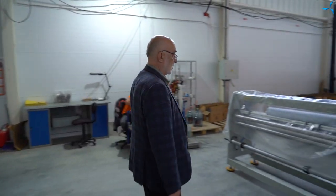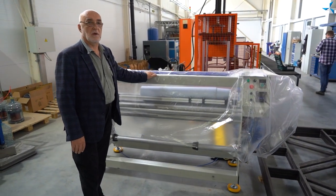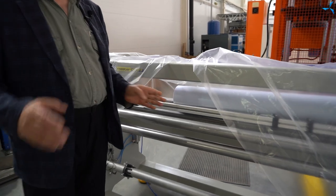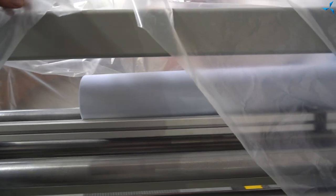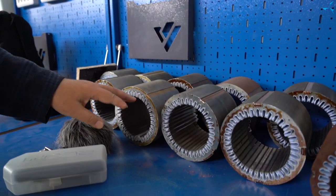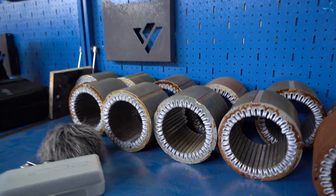Let me show you another thing. Yesterday we received this machine. The guys connected it yesterday and they tried it yesterday as well. What is it about? What does it do? It is real insulation material. It is cut into spools of the required width to make slot isolation. And to put it in stators. Here they are, the stators. Look. This is slot insulation in stators. I will show you how it is done.